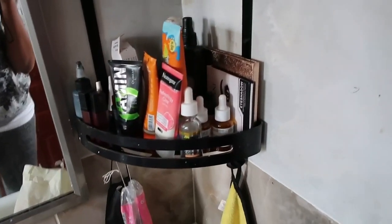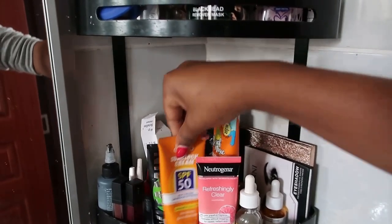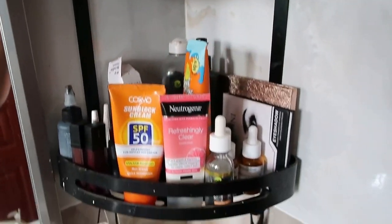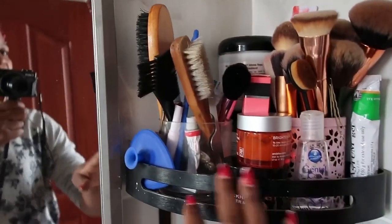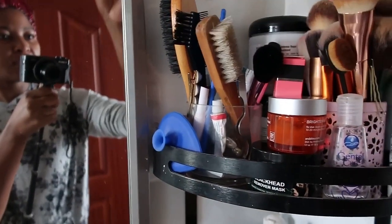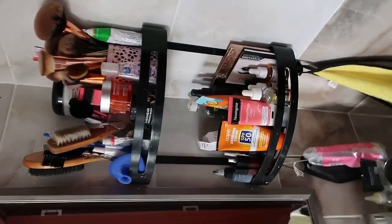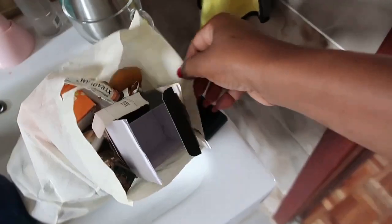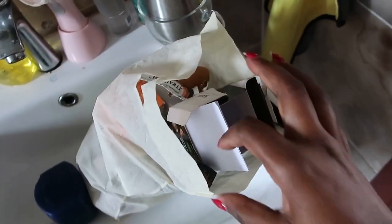So this place looks much better, more organized. I can now reach whatever I want to reach so quickly. And my brushes, my masks, hair brushes, treatments. Yeah, looks much better. I love how it looks right now. Not so much crowded. So, and this is what I'm gonna throw away.